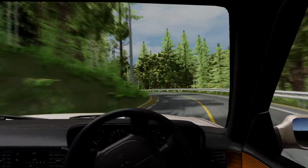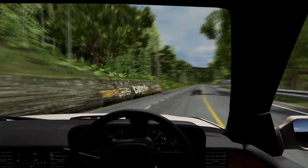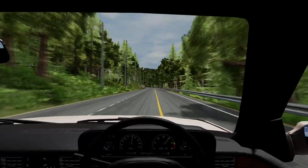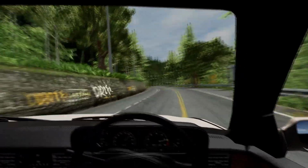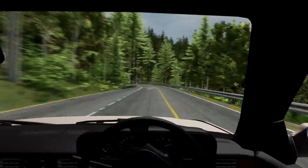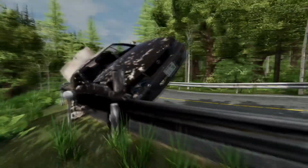Kinda sick of this thing. It drifts so sick. Actually terrible. Oh god. Dude, it crashed right here. Oh for fuck's sake. Holy shit, I broke this shit.